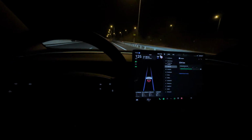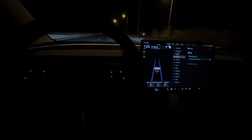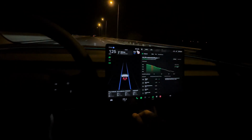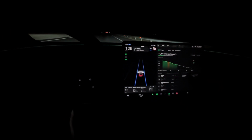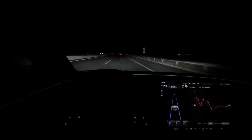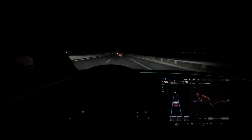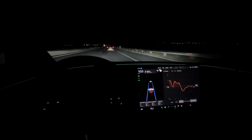Here we can change how we see the range, the remaining range, and from here we can see more clearly the consumption of the car, the live projection. Okay, some data here. Now let's see how it slows down, because we have a car in front of us. I have set the distance to 2 cars. Now I set it to 3. Okay, that's nice.